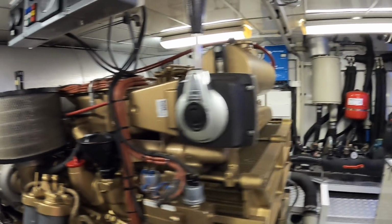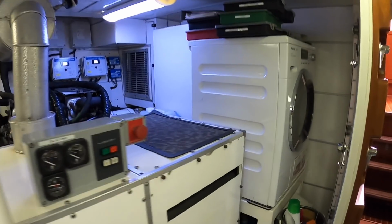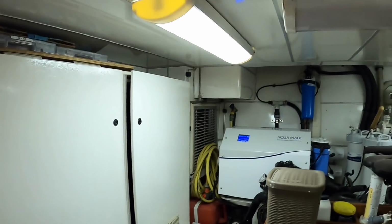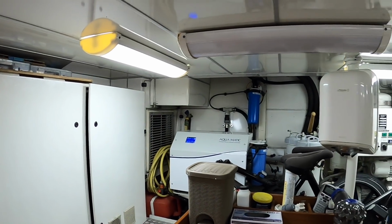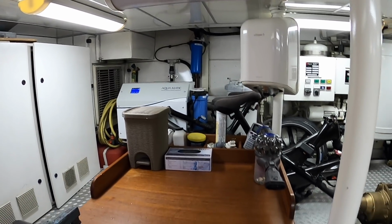We have got fridge compressors over here. There's generator in here as well, of course. Washing machine is in here too. That lives down just in behind here. And there's also a water maker. That's this fellow over here. So it can make its own water. I think I'm right in saying, I think the skipper was telling me it'll produce something like 150 litres an hour. So pretty decent production of fresh water by desalinating seawater.